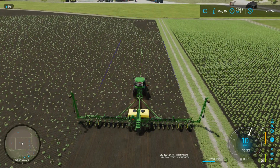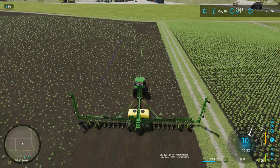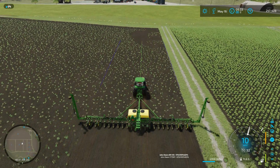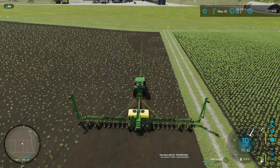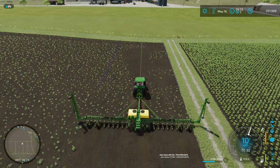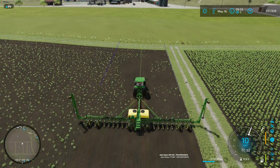We're fine. We'll come down here and do a headland, and then we'll turn around and come back. And there are other features. We can do our 90-degree turn if we want to. I haven't really played around with those features yet.